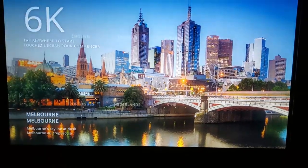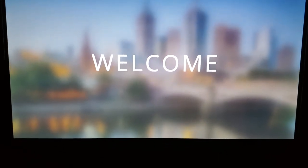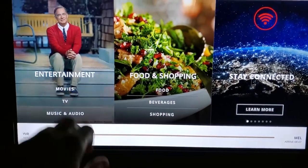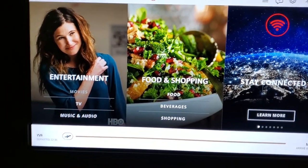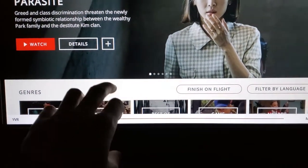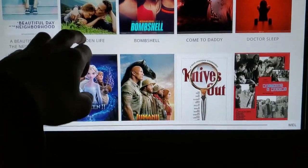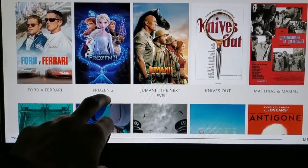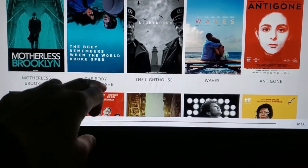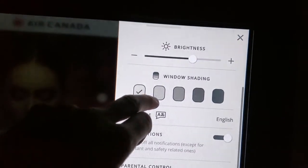The in-flight entertainment is fitted with a new Android-based system, which is a lot sleeker and faster than the previous system, and features pictures on the start screen of the destination. There's endless amounts of entertainment available, from new releases, foreign films, classic movies, music, and podcasts. There's additionally a duty-free service available and Wi-Fi for a reasonable price. Additionally, you can now control the window tint through the IFE.